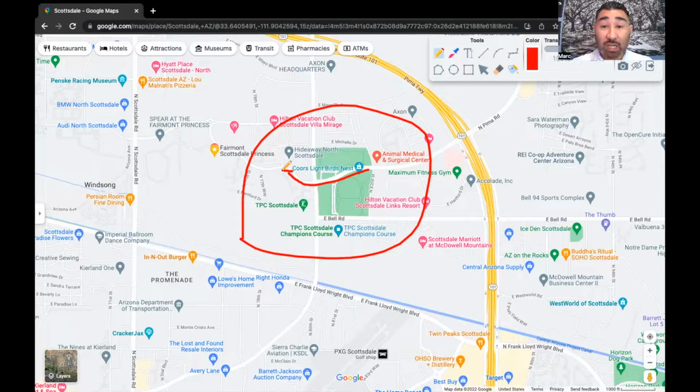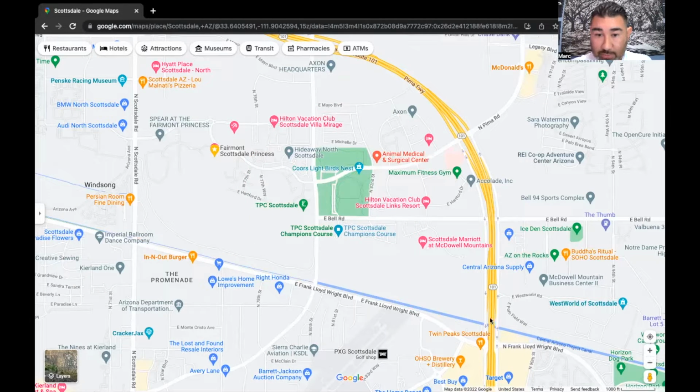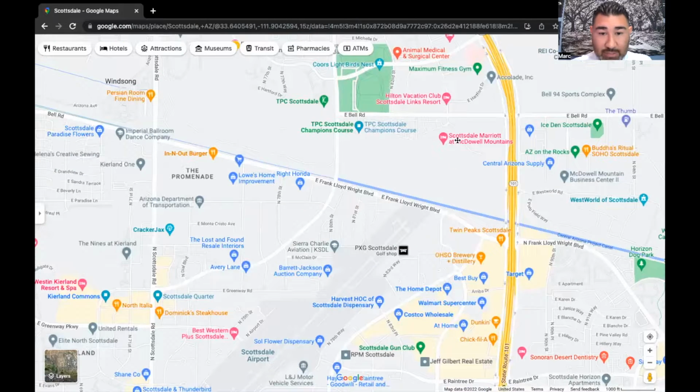Comes once a year during the best time of year, and it's going to be right in this area right here. You can actually stay right here at one of the great resorts in Scottsdale, the Fairmont Scottsdale Princess. Wonderful resort. Come check that out if you're coming in the area. So Frank Lloyd Wright Boulevard, remember Tellison West, okay? Frank Lloyd Wright Boulevard. Well, just south of that is going to be the Scottsdale Airport.